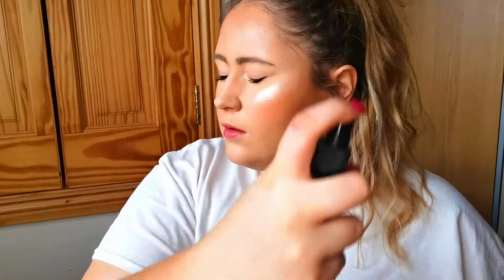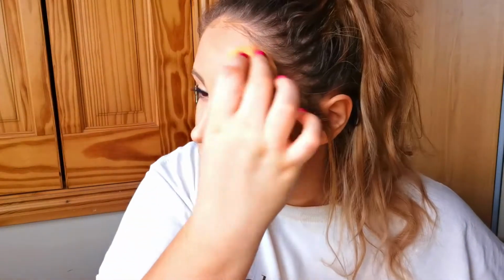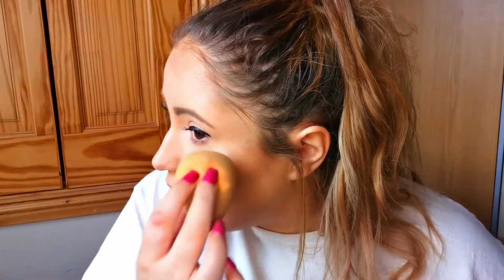What I do to set is I use this e.l.f. setting spray. I'm running low on this as well, but I'll just spray a bit on. So that's the e.l.f. setting spray, and then I go over with my sponge and just push in all the products, because I find sometimes with setting sprays they can leave droplets on your face, so they can leave like circles wherever the product has landed. So I just like to dot that in like this.